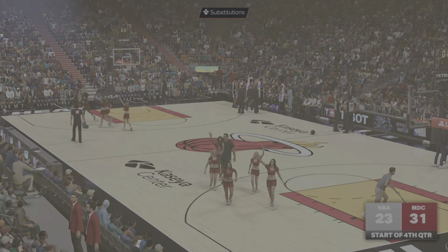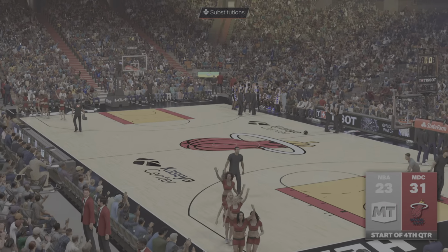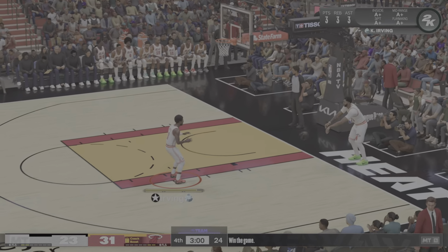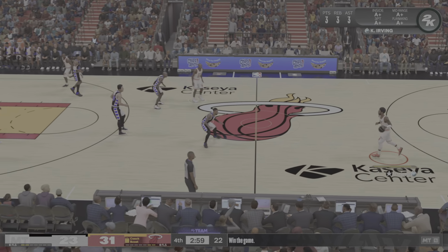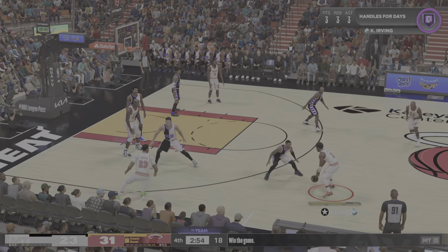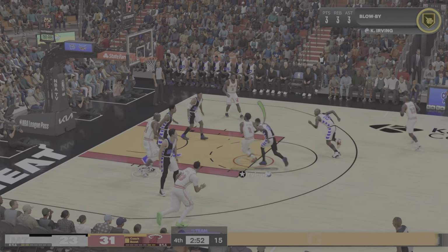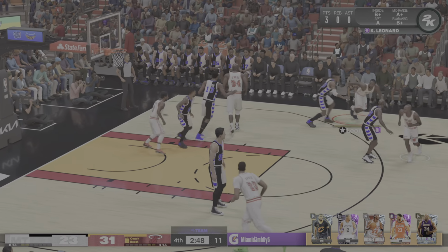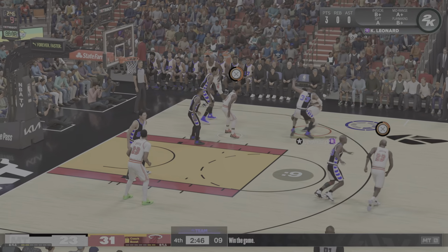The fourth quarter is upon us. Thanks as always for joining us. Miami leading by 8. So with Pippen sitting on the bench, this is Phil Jackson's lineup. We've got Davis. Michael Jordan is out there with Irving. Then there's Shaquille O'Neal. And it's Leonard in at the three.